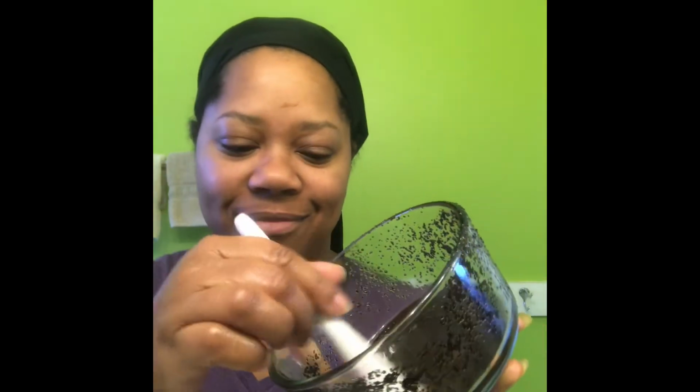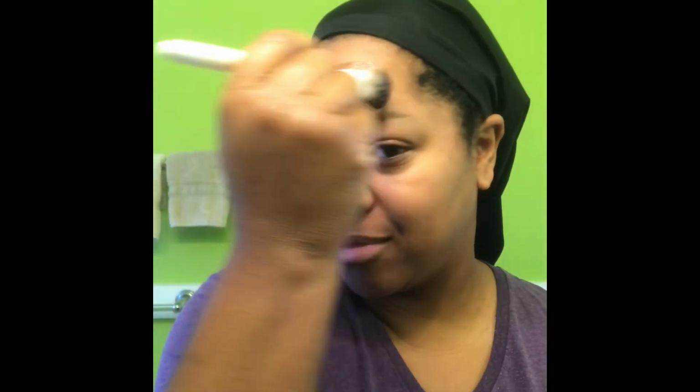Next, I'm going to show you what to do with the leftover coffee ground, amla powder and grapeseed oil. I use it as a facial mask, and I just take my foundation brush, I put it into the mixture, and I start applying it to my face.